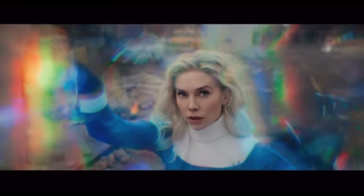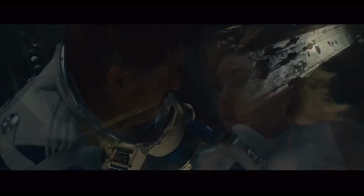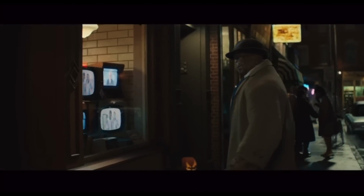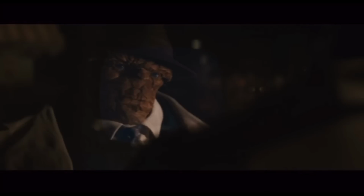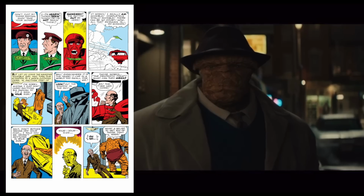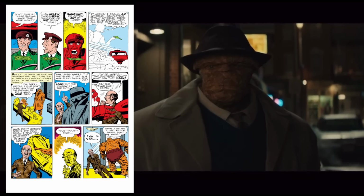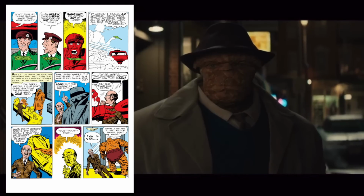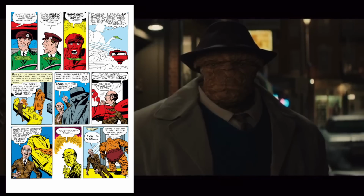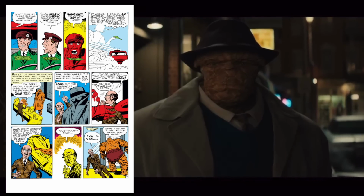But then Reed talks about Ben. He continues and says the first time that they went up, Ben wasn't a rock, and we see him here as the Thing in a pretty comic accurate look. In Fantastic Four #1, when we see him, he is wearing a trench coat and a hat. He's trying to conceal what he looks like until he sees the Fantastic Four flare in the air that Reed Richards sends out, and he ditches the trench coat and lets everybody see him as the Thing.